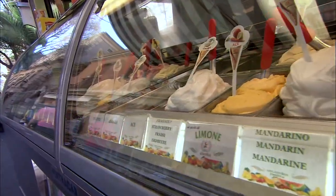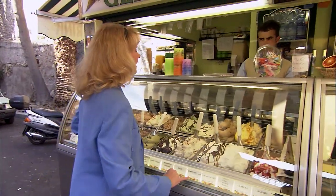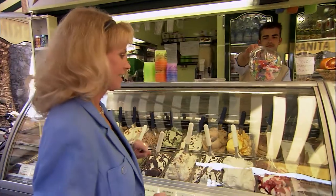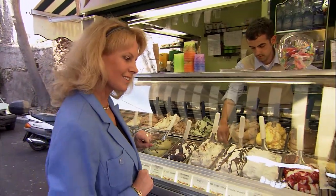So many options and so many unfamiliar names. What to choose? What to choose? Oh, stracciatelle. Can I taste it? Yeah. If you're committing the biggest sacrilege in Sicily, dieting, there are options.